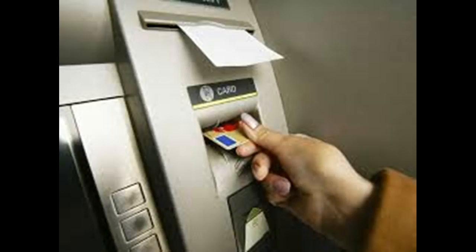Follow the prompts to end your session. Once you've completed your transaction, you'll have to follow the on-screen prompts in order to exit out and get your card back. Oftentimes, a shortcut can be to simply press the red X on the keypad, which is similar to the back option on a computer.